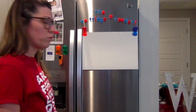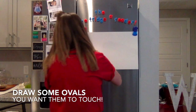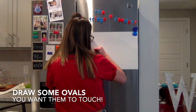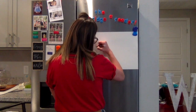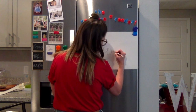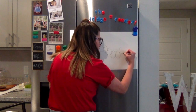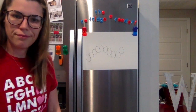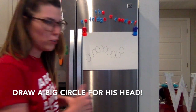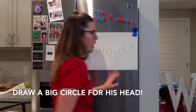The first thing we're going to do is make some ovals that are touching each other. While we're drawing our ovals, we kind of want to make them go up and then come back down. Make sure your ovals are touching each other. And then you're going to want to draw a big circle. You can see that's his little head.